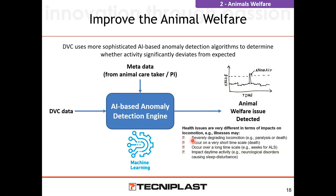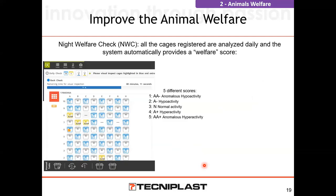And these are just some potential indicators down here. If you see a severely degraded locomotion over a short time, this could mean the animal is sick with paralysis or perhaps even dead. If the animal movement isn't as progressive, and it's over a longer amount of time, it could be sickness like ALS, for instance. So looking at this is all very crucial in how we get this information.